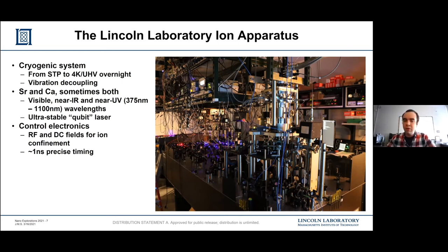One important thing to note is that we use a cryogenic vacuum system, which has a few benefits and conveniences. A big one of those is that we're able to cool from 295 Kelvin all the way down to 4 Kelvin, essentially overnight. And along the way, we end up with an ultra high vacuum environment. This is in contrast to a more standard room temperature vacuum system that might take many days or even weeks in order to reach the ultra high vacuum environment required for trapping and maintaining long trap lifetimes.